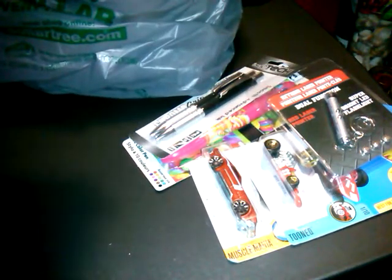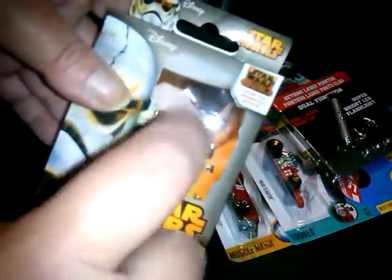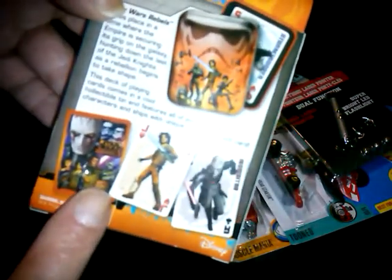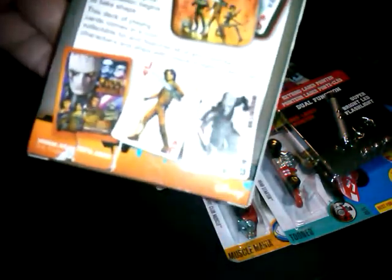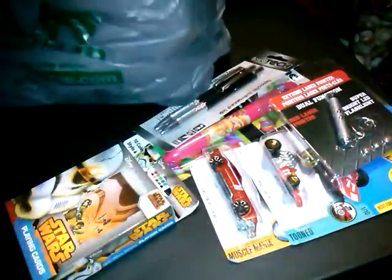Then this was kind of just sitting by itself, wasn't even in the toys or whatever. I saw Star Wars and I picked it up. It's a tin with playing cards, and Jake loves regular playing cards. You can play Go Fish, whatever. And it's kind of cool because not only saying, do you have any Jacks, you can say, do you have any Ezras or whatever. And it comes in a nice tin so your kids don't lose the cards. That was a great deal for $1.